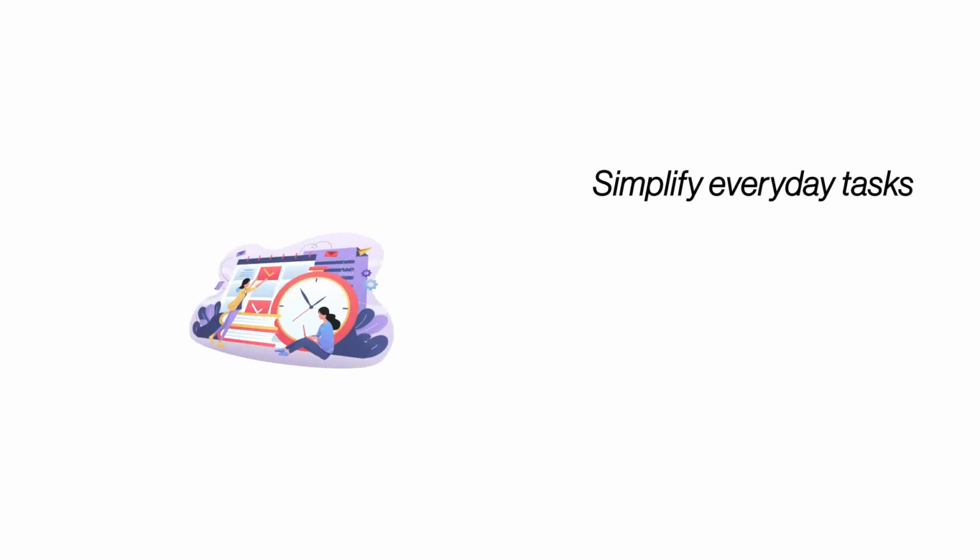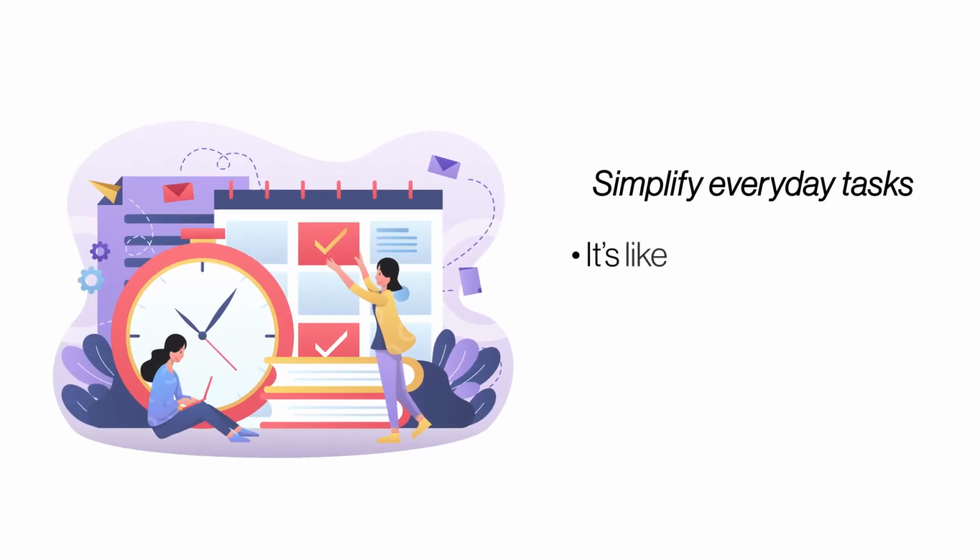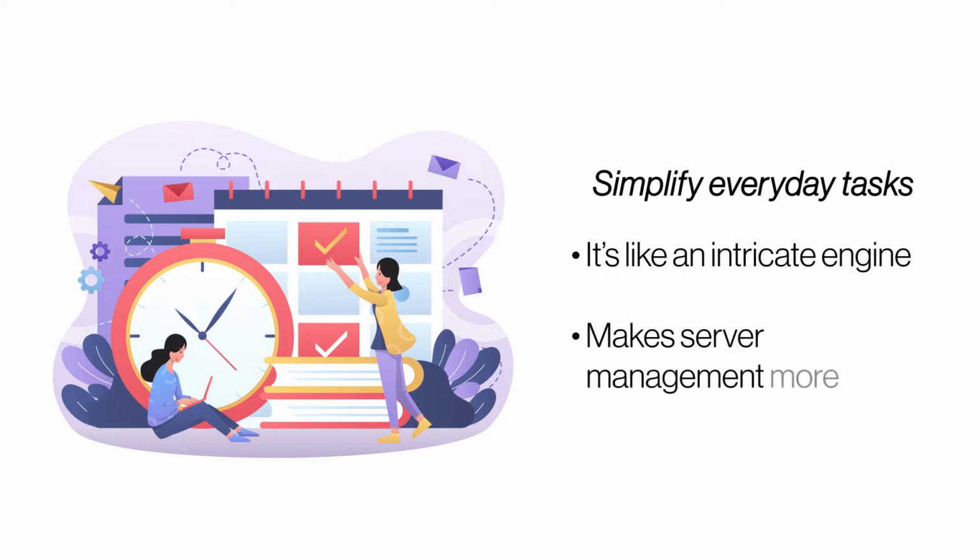Simplify everyday tasks. Server management is an involved task that needs regular attention to ensure everything goes as planned. A control panel will lighten your load by streamlining and automating repetitive tasks.